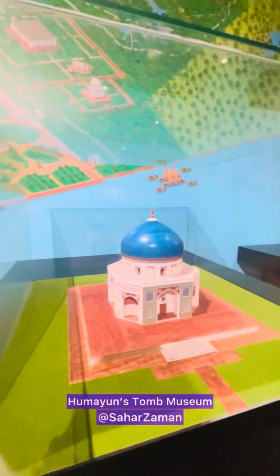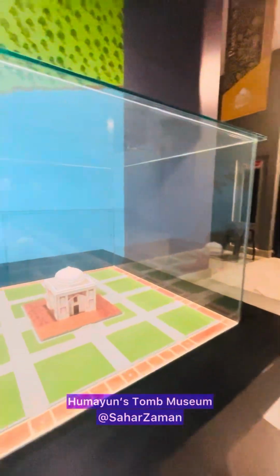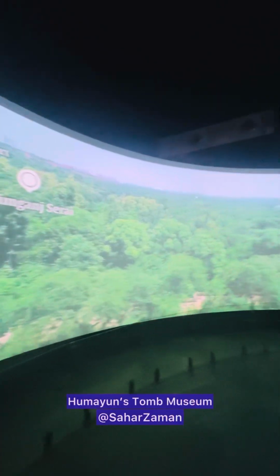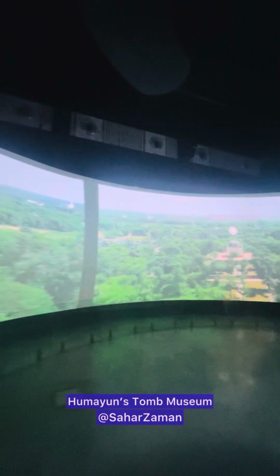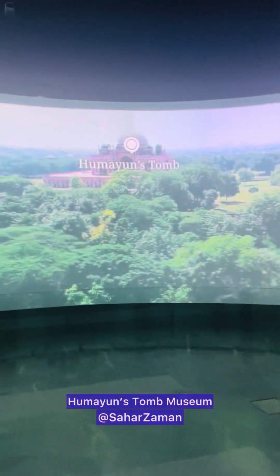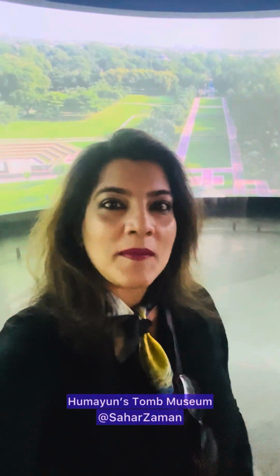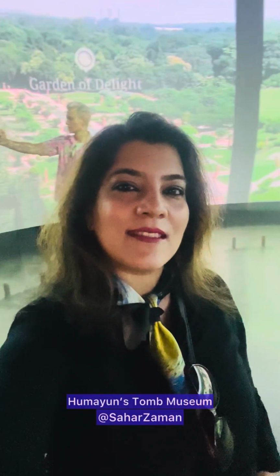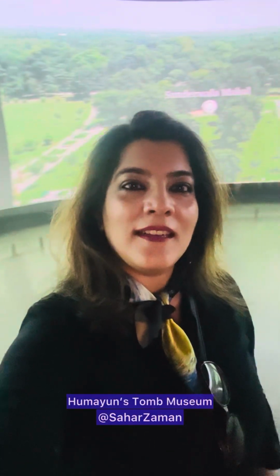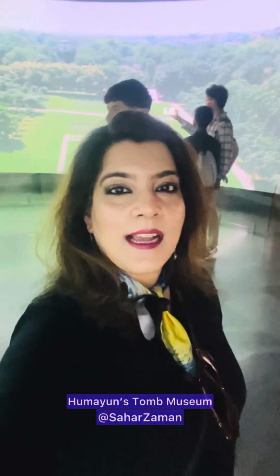Neela Gumbat, of course. This is it. Wow, I wish I had this a few decades ago when I was studying art history. This is so cool. And this is a bird's eye view, a drone shoot of the entire complex. You can stand in the center of this circular screen and get a fair idea of the entire design of the complex.